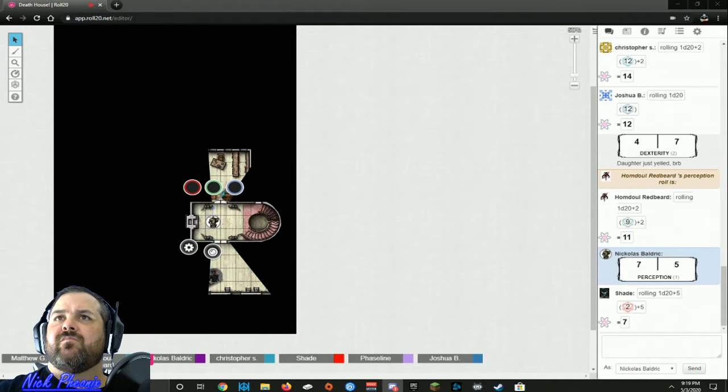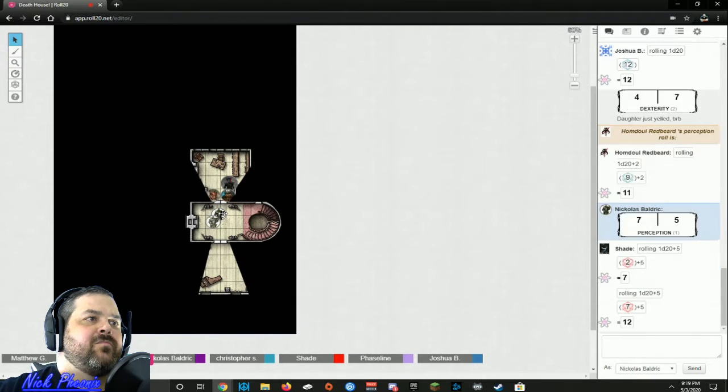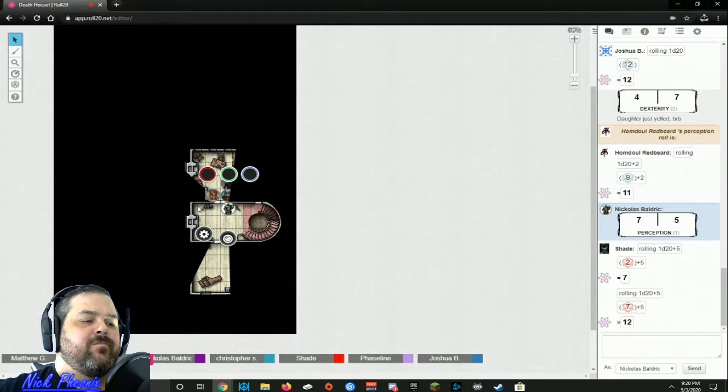Can I check this fireplace over here as well? You make a perception check. Hamdul really has no interest in books. So you look closer at the fireplace and the alabaster figurines that are on the mantelpiece. As you get closer, it doesn't seem like they're the well-dressed dancers of men, women, and children singing and playing instruments. It seems like they're just well-dressed skeletons.